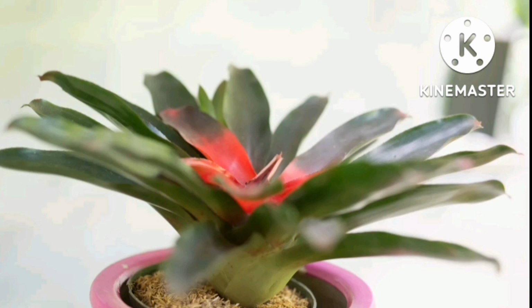Light: bright, indirect light. Water weekly but avoid standing water. Color varieties: red, green, purple, orange, yellow, sports or other combinations.